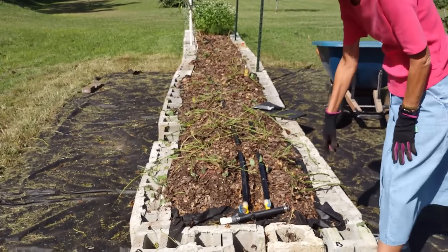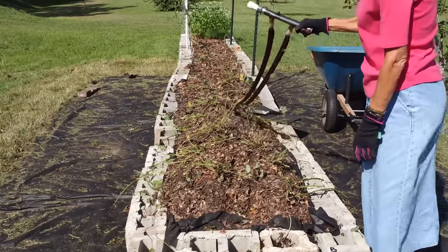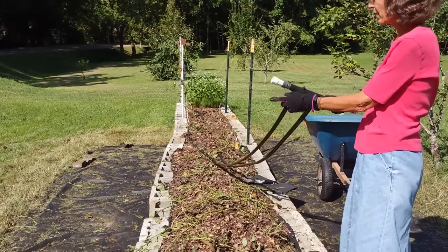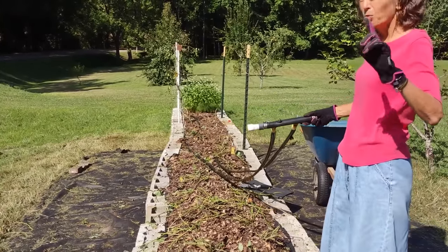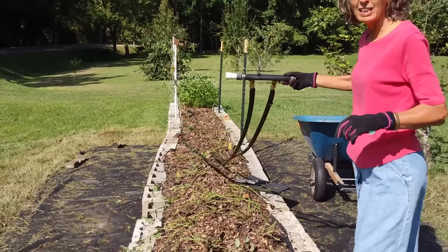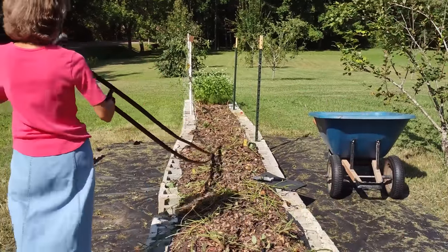I'm going to start by removing our drip system. We have a wonderful drip system here that we use on all of our raised beds. I guess we use them in the in-ground beds as well. I'm just going to go ahead and lift this back and get it out of the way.